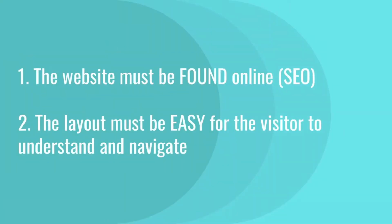So there are two important parts of a website. First of all, your website must be found online. So we're going to be talking a little bit, just touching upon the SEO. Most people have heard about it, they know that they need it, but have no clue what it is and what to do about it. The second part is we're going to be talking about the actual layout that must be easy for the visitor to understand and to navigate.